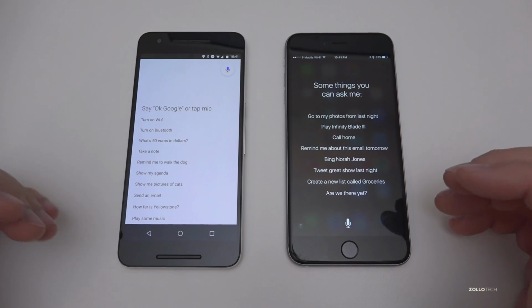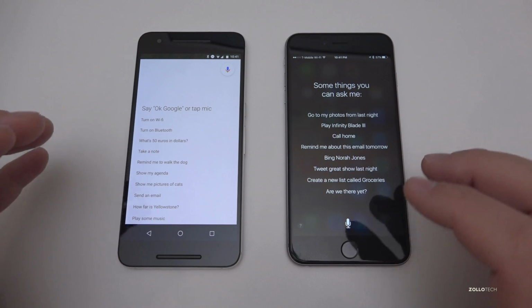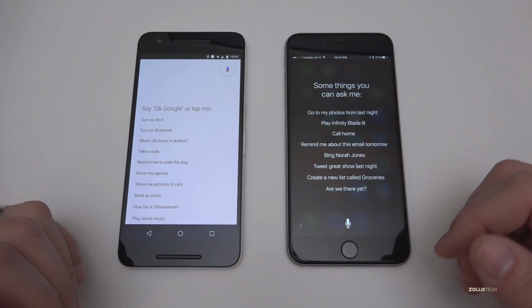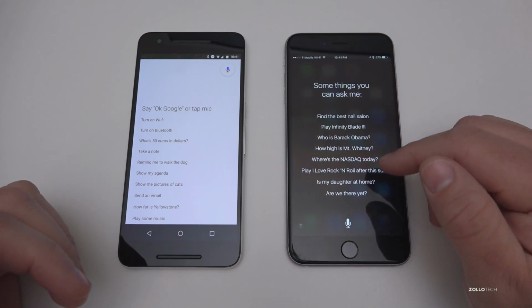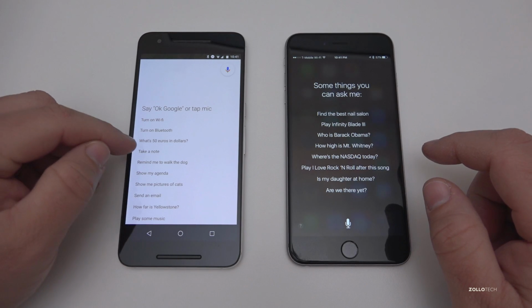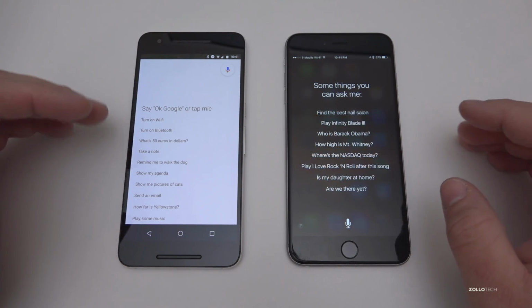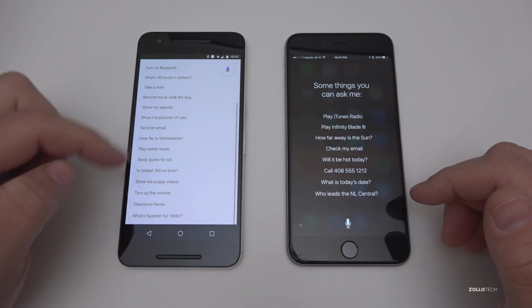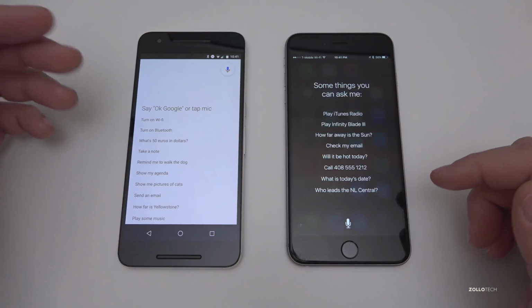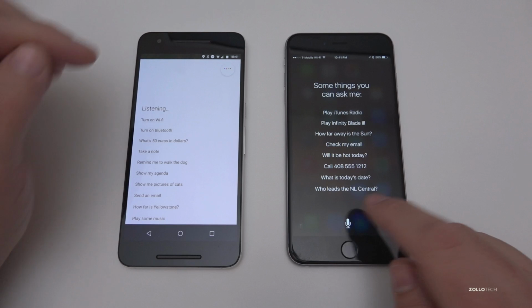Both Siri and Google Now can actually set and do other things as well, such as reminders. You can see here, remind me about this email tomorrow. All sorts of things. We can look up information, ask it who's Barack Obama. Over here, we can tell it things like turn on Wi-Fi. So we've got a lot of different options depending on which one does what. Now, one thing we can see is how they both set reminders. So we're going to do that right now.